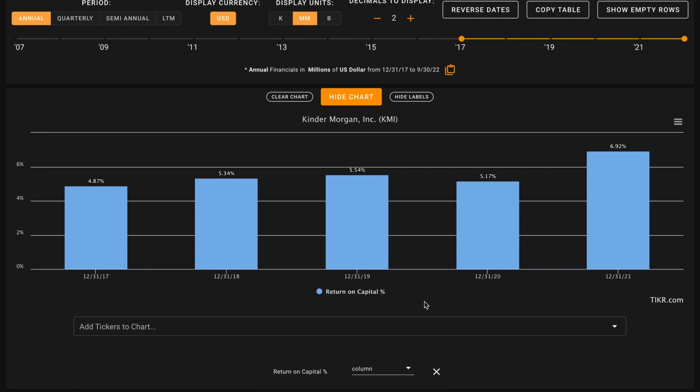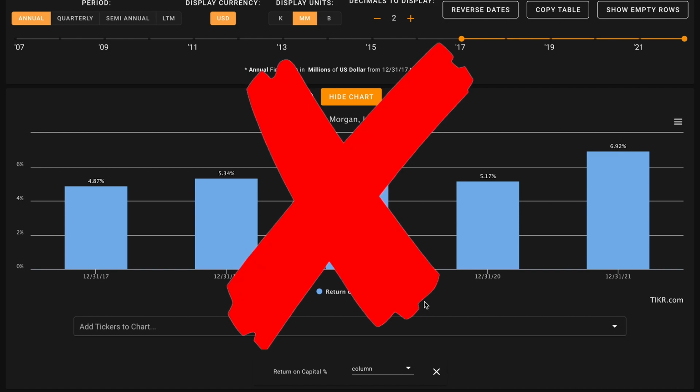Kinder Morgan has earned steady returns on capital that haven't fluctuated too much over the previous 5 years. They ended 2021 with about a 7% return on capital, and over their last 12 months, they're only earning about 6% returns on capital. When we average out their returns on capital over these 5 fiscal years, Kinder Morgan's only earning about a 5.5% return on capital, so their returns on capital are below those of a typical business, so they're not coming close to that 14% benchmark we're looking for, and so this is an X to start things off on metric number 1.